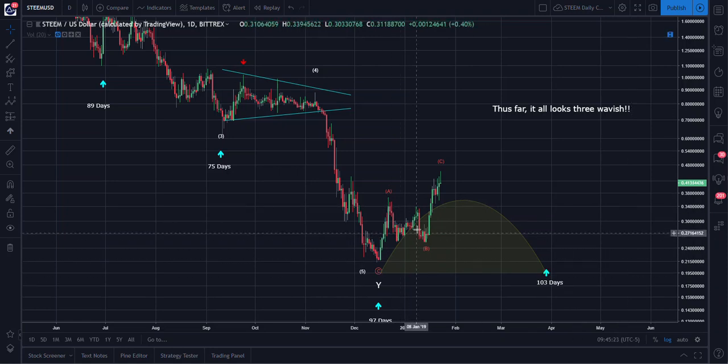It looks very three-wave-ish so far. So I'd like to take you through the primary and the alternate count. This is the cycle that I'm projecting. So far, the cycles have been ending at 89 days, 75 days, 97 days, and I'm thinking maybe this will go to maybe 103 days. Let's say somewhere between 75 to 103 days, somewhere in this range.